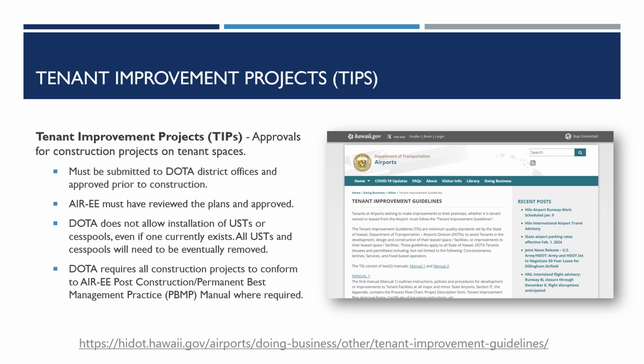Tenant improvement projects, TIPs. DOTA requires that all construction activities on tenant spaces, even if no ground disturbance is occurring, must go through the TIP review process at each airport district office and be approved prior to work being conducted. AIR-EE will receive the package from the district offices and ensure the proper environmental approvals and permits are obtained with regulatory agencies: UIC, IWS, NPDES, tank permitting, etc.